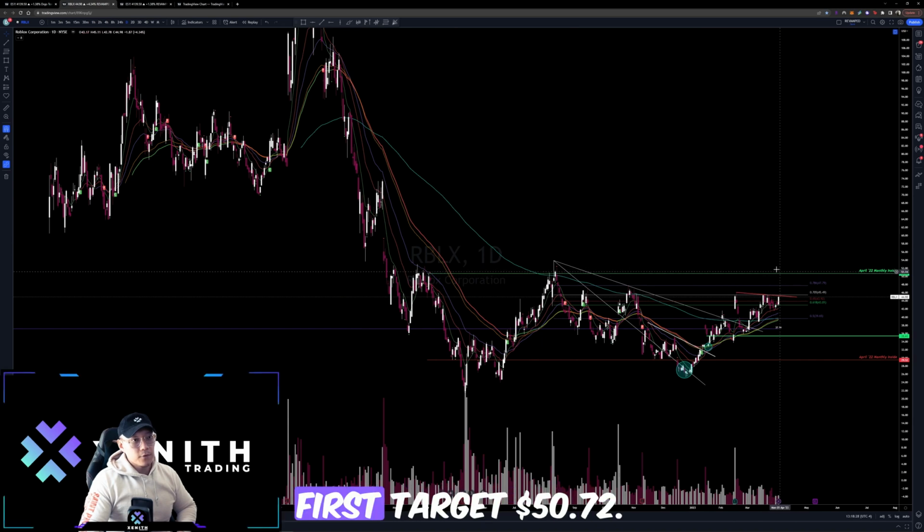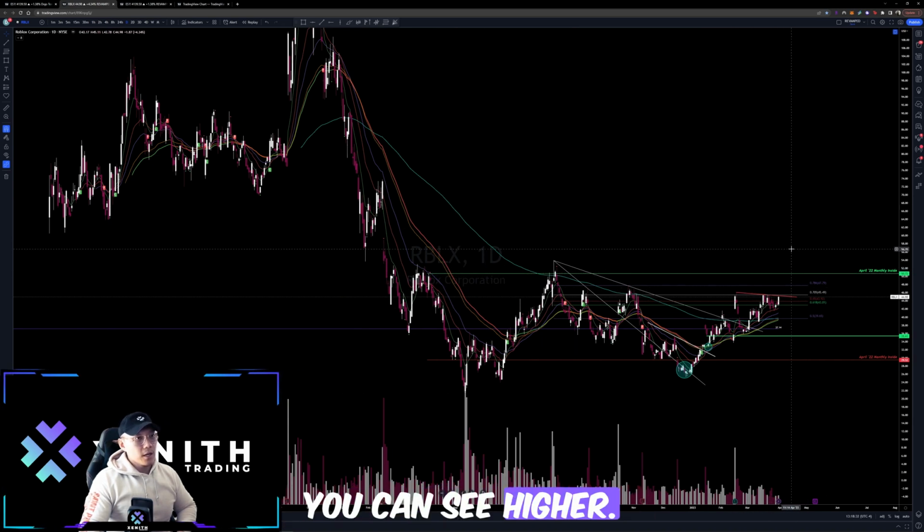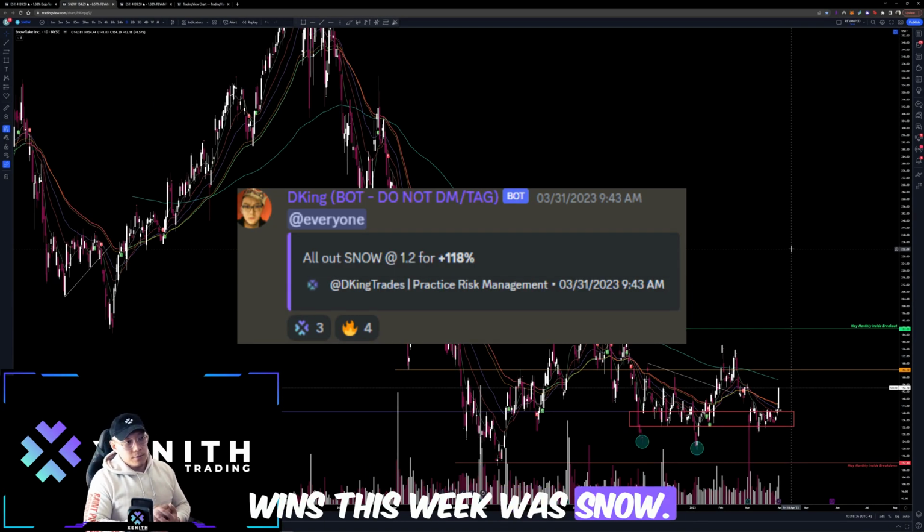This is going to be a first target, 50.72. Once we break out of this inside range, then you can see higher. Now, one of our biggest wins this week was Snow.